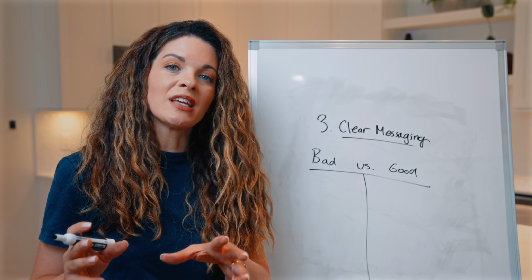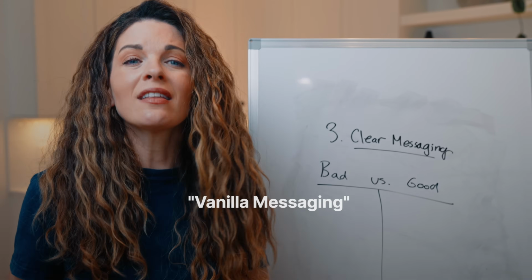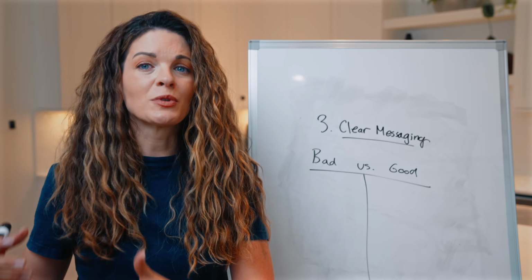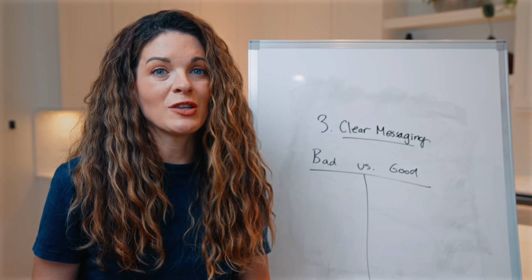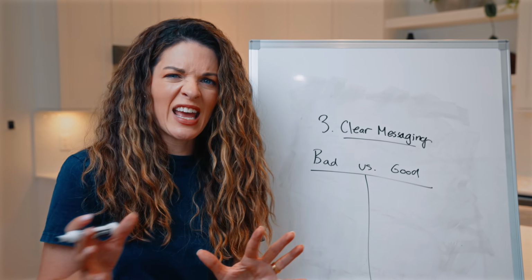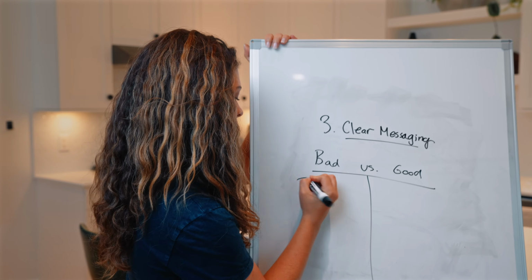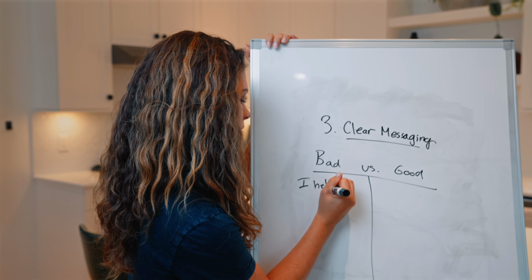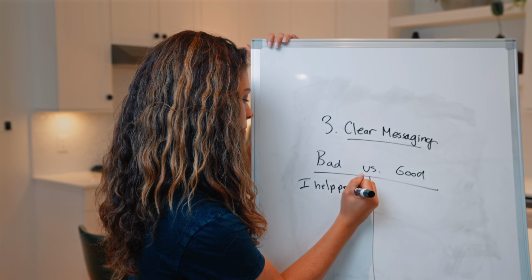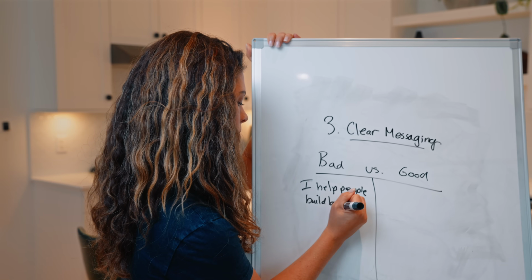So most entrepreneurs get completely mixed up with this and they do it all backwards. They create what I call vanilla messaging, which is generic, forgettable statements that could really apply to anybody. So therefore nobody actually wants to work with them. So here's the difference in a very tangible way. So instead of saying something like, I help people build businesses.